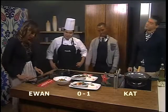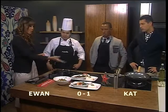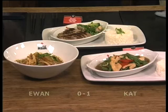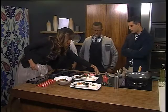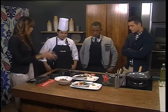Now, in category number two, you have to match the name of the dish with the actual dish. We have three dishes over here. You can taste them if you want to, but you've got to look at the name and then choose the correct one. Are you ready, Kat? You are up first, seeing as you won the last category. What is dish 276? Which one is it?